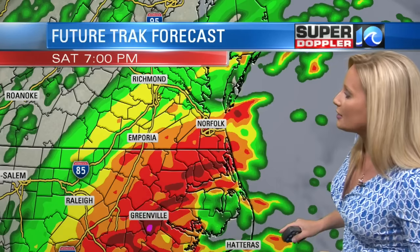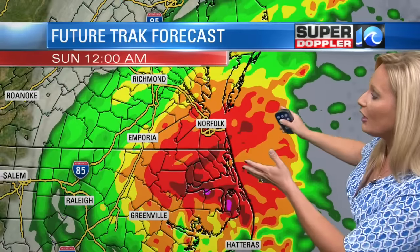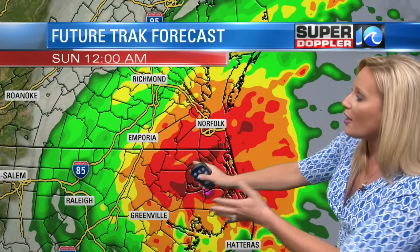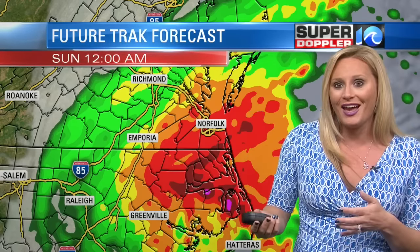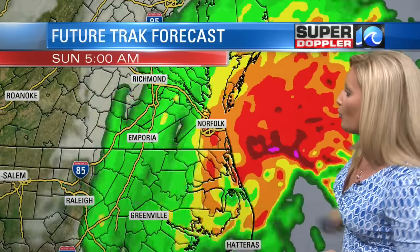We'll start here at 7 o'clock this evening, and you can see going through the evening and on into the overnight hours, this big swath of red indicating some of that moderate to heavy rain that will be pounding our area. So this is where the rain will really start to add up. If you have a rain gauge anywhere near your house and you want to send us some of your rainfall totals, feel free to post them to Facebook or Twitter, or you can always email us at report@wavy.com.